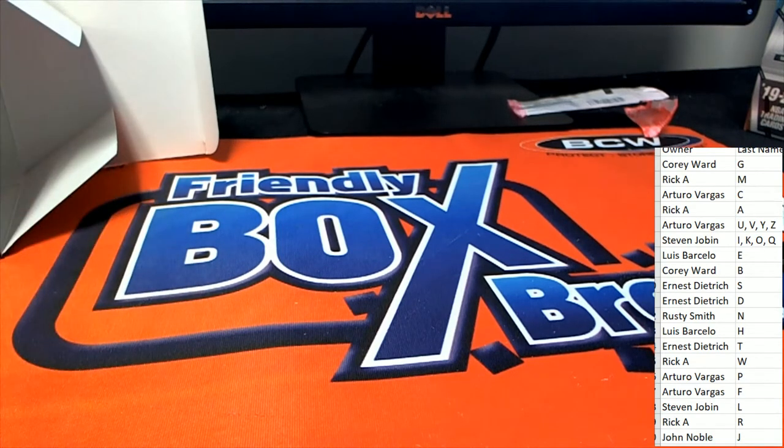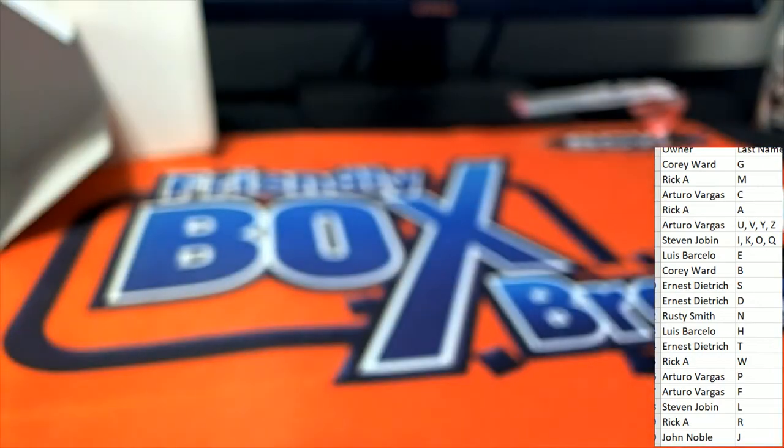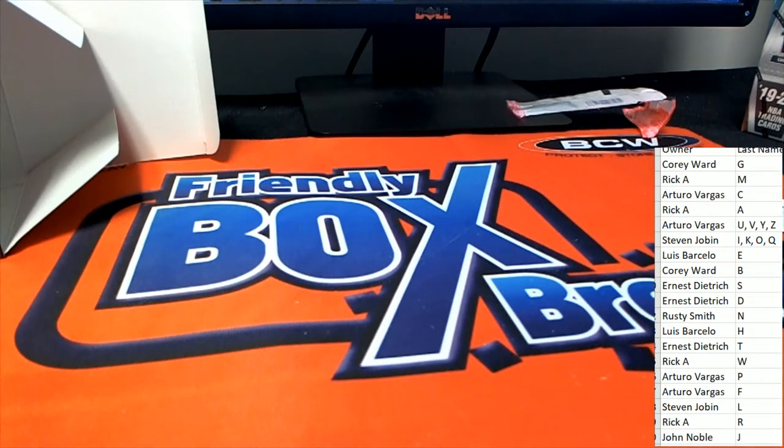Nice hit for Corey. Oh, yeah, Corey, some of these are numbered and everything. Let's check it out. They're always numbered in this product. I forgot. 26 of 36. Flirting with disaster. Craig Biggio right on top of the plate. Used to stand on top of that thing.